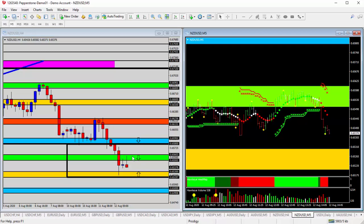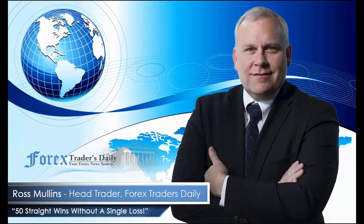But once the dollar finds direction, it'll help us determine our trading purpose here, whether we're buying or selling. But for the time being, selling into the green zone or possibly even buying into the yellow zone for the New Zealand dollar today.